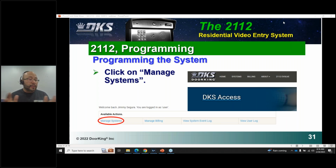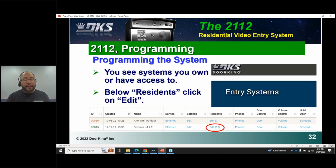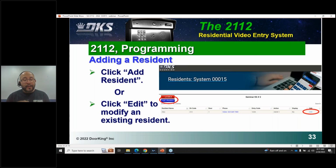So next, we're going to look at how to program the system, how to add a resident, how to add a phone number, how to add an entry code. All right, so when you log in, you'll see the link that says Manage Systems. That's always the first thing you'll see. Click on that. And then for the system you want to program, you click on Edit under Residents. That'll show you the list of the current residents that are in there, but there's also the link to add a new resident. So you click on Add a Resident.